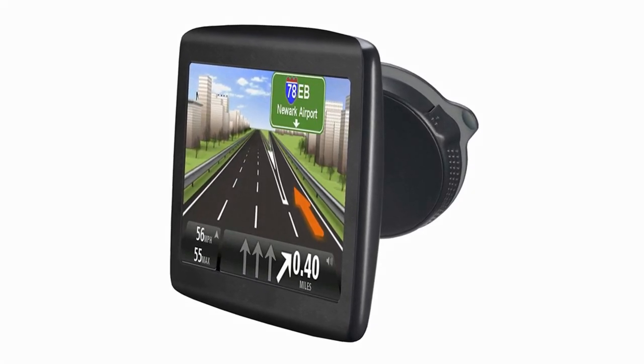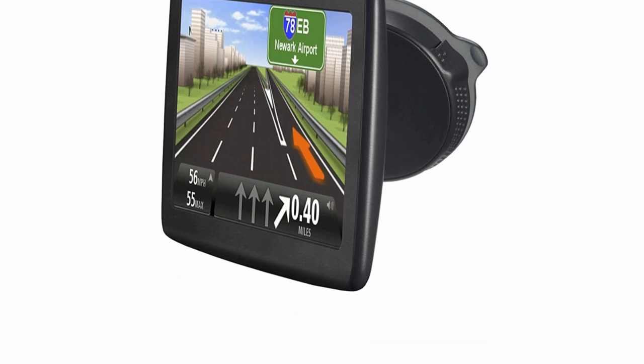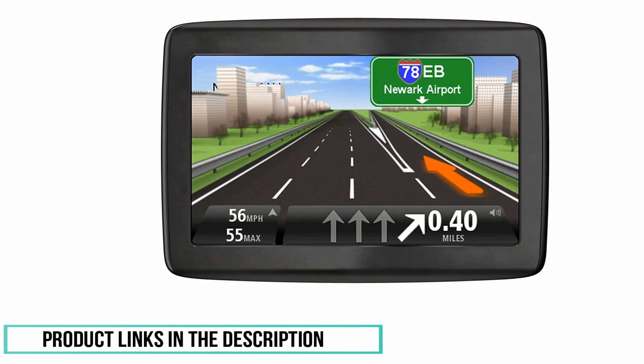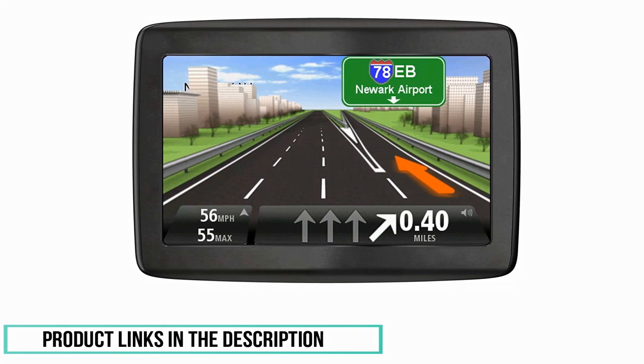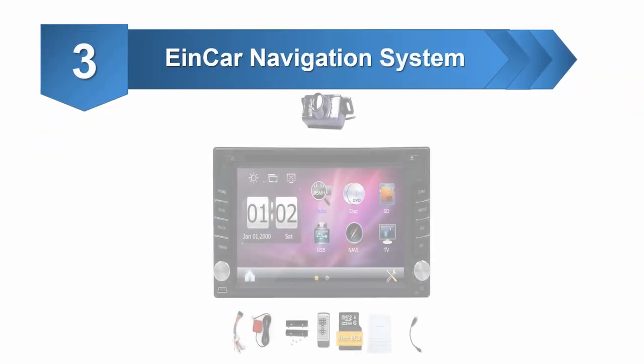Advanced lane guidance provides information regarding the right lane to take when getting close to an intersection, turn, or exit. A roadside assistance feature is also available to link you up with a specialist in case you need help while on the road. It includes maps of the United States and Mexico, but it's almost impossible to get an update from the website.